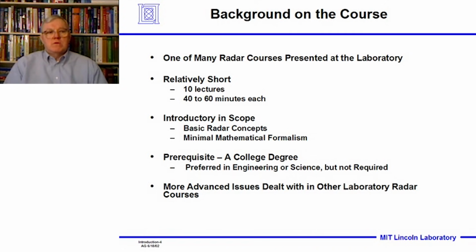We're going to have a minimum of mathematical formalism. And as with all good courses, you tell people what the prerequisite is. And really, it's a college degree. Because if you have a college degree, in all probability you've taken a basic course in the physical sciences, which talks about the very basics of electromagnetism. And also, you're going to have taken at least a course in mathematics as part of your general education requirement, so you'll have a solid understanding of algebra. And that's about where we're going to start, at the ground floor.